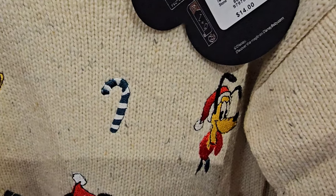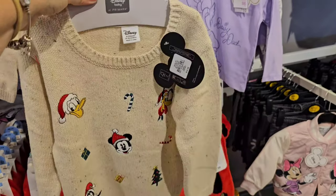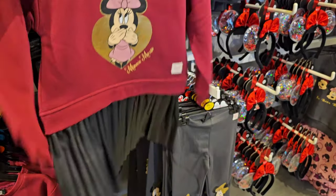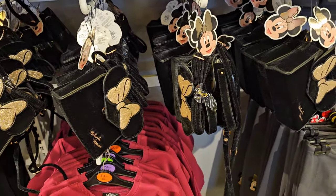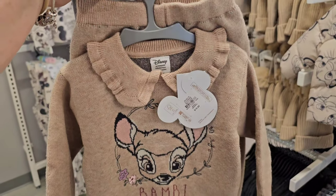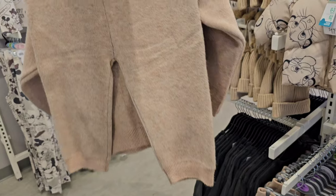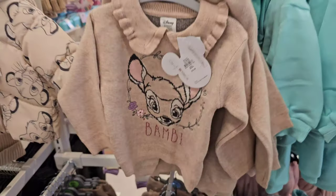Look at the embroidery on this. Oh, I love it so much. I need this in my life. I need this in adult sizing. Please say, Primark, you're bringing this in adult sizing. $19, they have this cute little dress for girls, which coincidentally will match the purse. If this isn't the cutest little girl's Bambi outfit, this two-piece is only $19.